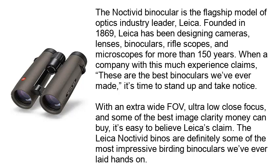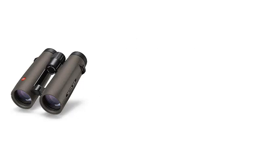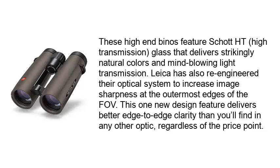up and take notice. With an extra-wide FOV, ultra-low close focus, and some of the best image clarity money can buy, it's easy to believe Leica's claim. The Leica Noctivid binos are definitely some of the most impressive birding binoculars we've ever laid hands on. These high-end binos feature high transmission glass that delivers strikingly natural colors and mind-blowing light transmission.